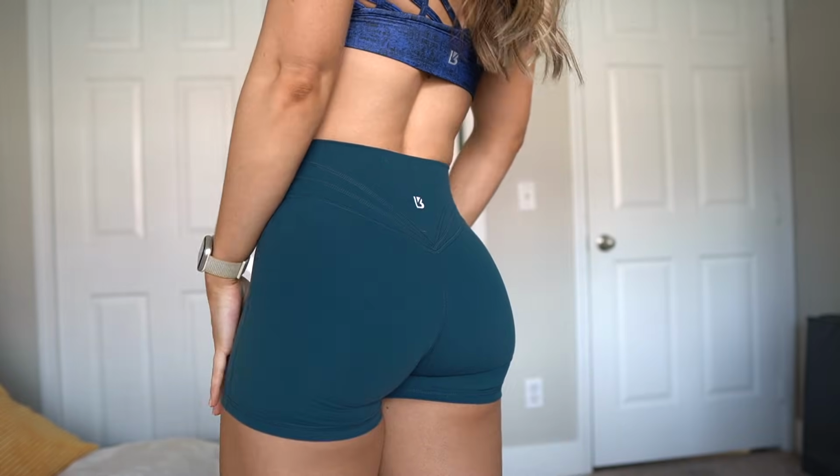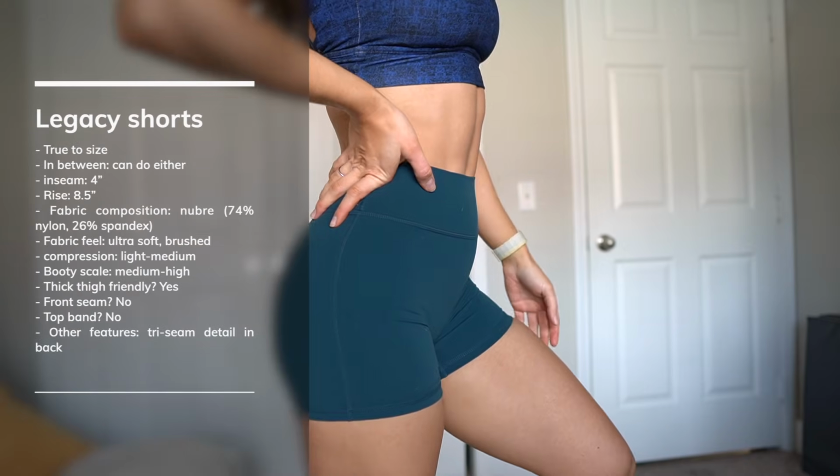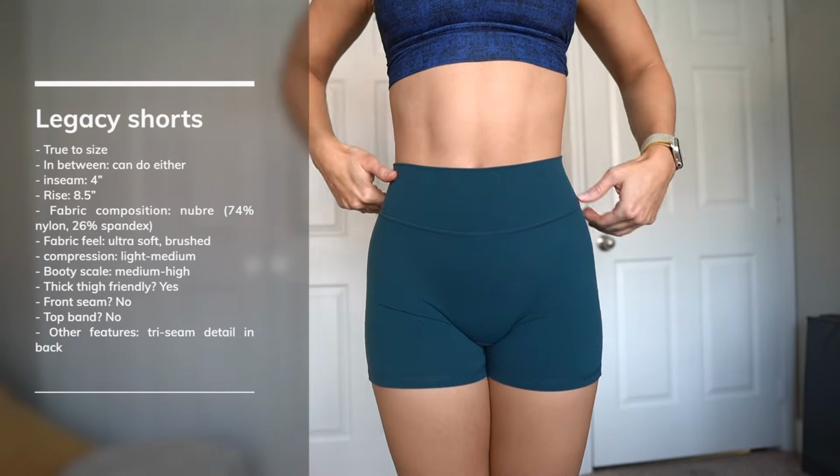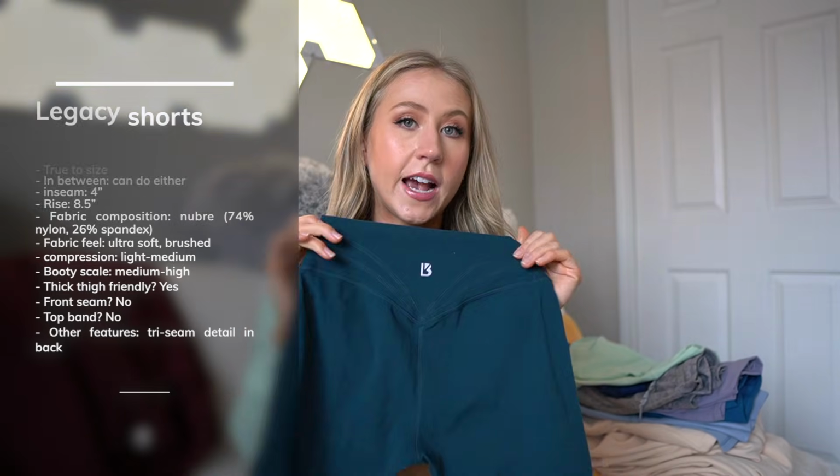Super stretchy. 4-inch inseam again does roll on me. I will wear these. I don't really think I'll wear the 2.5 inch, but I am happier with the coverage of the 4-inch. At least I know my glutes are going to be covered. Got the little tri seams in the back.